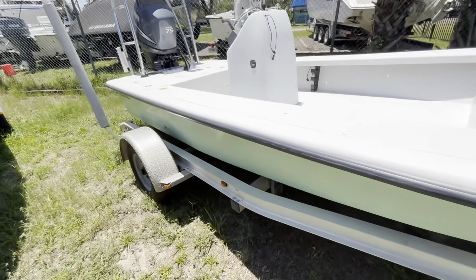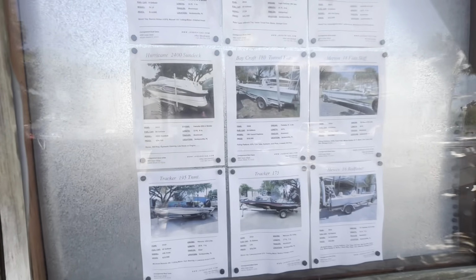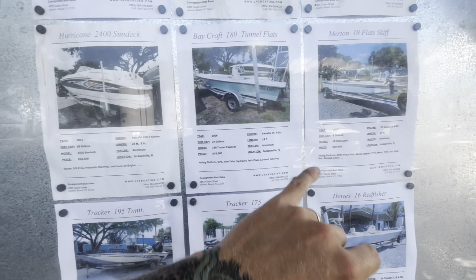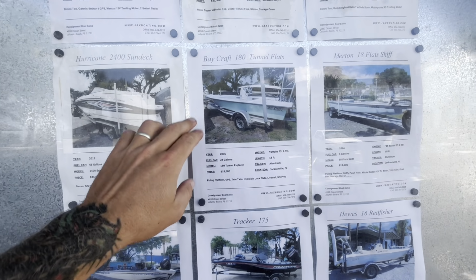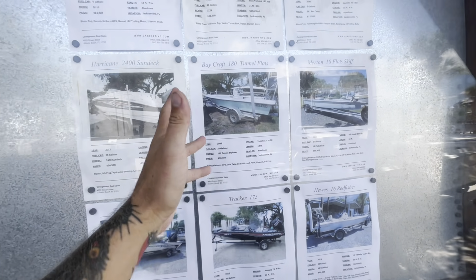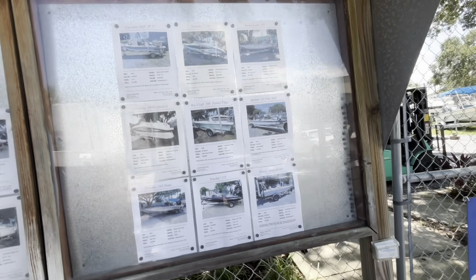Sweet. All right, so this is skiff number one, and that's a sweet skiff. Honestly, I'll just tell you how much this one is off the rip. I'll show you the listing. So Baycraft 180 tunnel flats, 2006, 24-gallon fuel tank, Yamaha 75 four-stroke. It's 18,500 for that Baycraft. But everything was super sweet. Everything was very nice, looked well taken care of. Nice boat for 2006. I mean, the other two boats we're going to look at are way more affordable, I would say, and make a lot more sense just to get a skiff on the water.